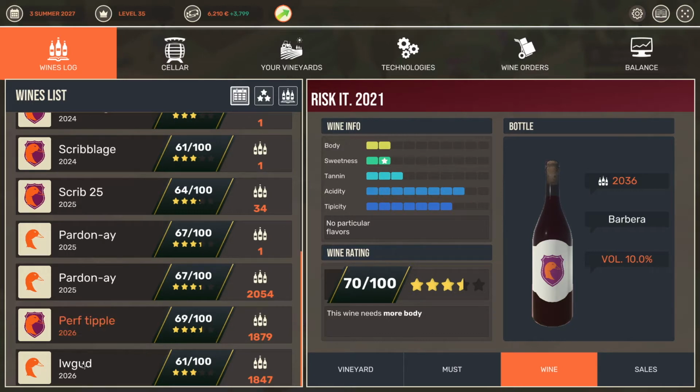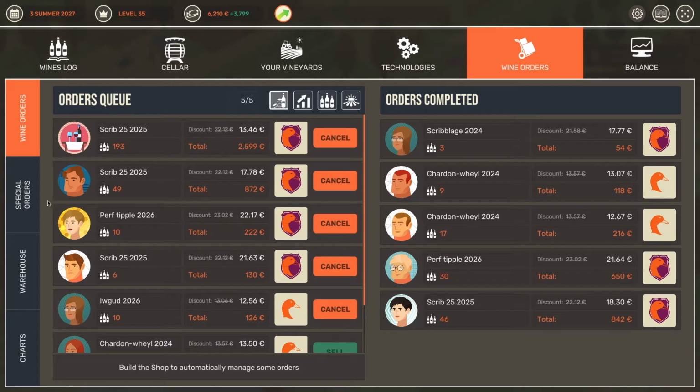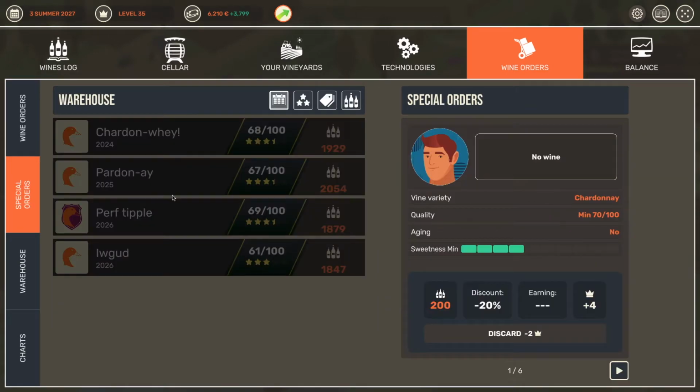I can't remember what Iwagood stands for, but we've got Iwagood, which is 61, and the Perth Tipple is 69 out of 1,879 bottles, so it's getting there. It's not terrible. We're definitely improving on our wines over the last dip that we had in the quality, I would say.